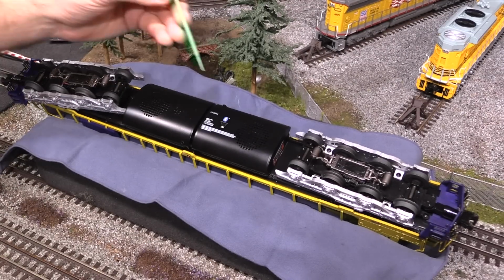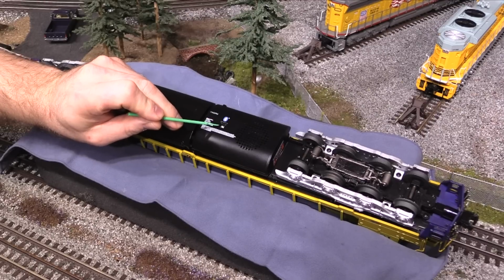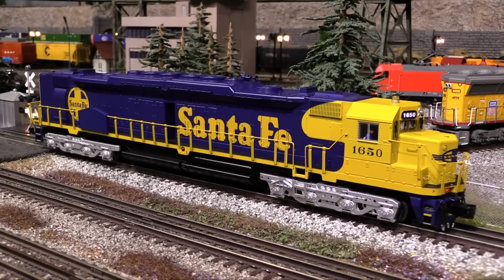Then we've got 2 speakers for the sound system, 1 here and 1 here, and then right here in the middle is the sensor for the Lionel LCS sensor track if you choose to use one. Okay, without further ado, let's go ahead and start this thing up.